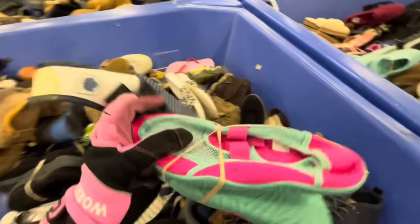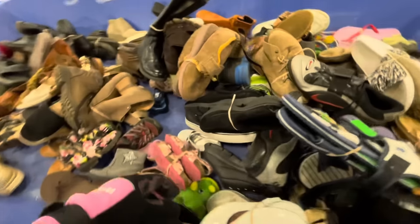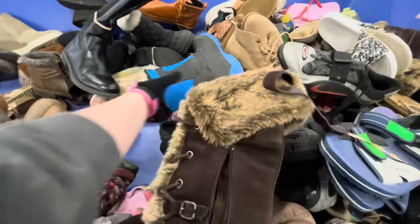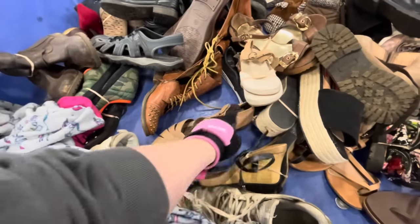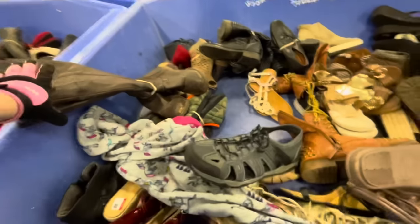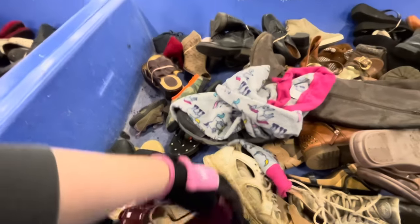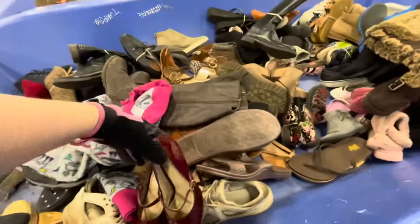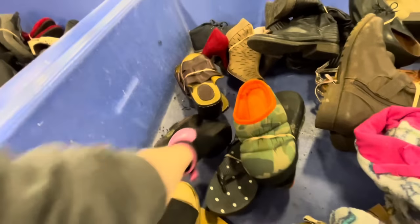It's 11:30. Here's some new water shoes. $5. Well, they were $5. Now they're probably like a dollar. Saks Fifth Avenue. Those are cute. Here's a dry rotted shoe. Oh, there it is.